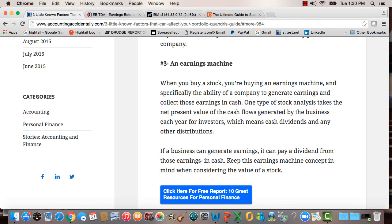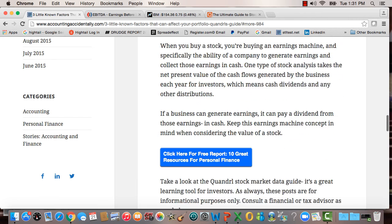And finally, as I've said repeatedly through lots of blogs, what you're really buying when you're buying a stock is the ability to earn money, an earnings machine where you put capital into the Play-Doh machine, you turn the crank, and just like the Play-Doh machine, earnings come out the other end. So you're buying a stream of earnings. And in fact, one type of stock analysis takes the net present value of cash flows, adjusting them into today's dollars, and adds them up and comes up with a value of the stock. And net present value specifically takes cash flows, meaning cash dividends you get as an investor and any other distributions, and discounts those cash flows that are being paid in the future back into today's dollars. So the earnings machine concept, I think, is important.